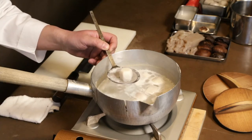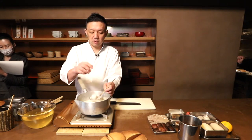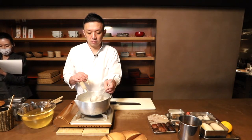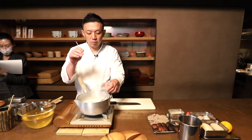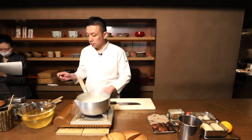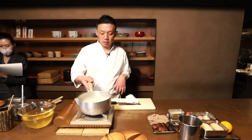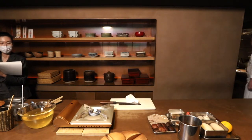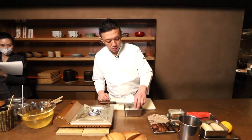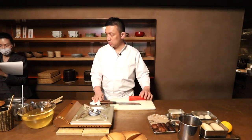The tastiness of these potatoes comes where it's thick and soft, so you want to achieve that type of texture. One important thing is to check that it's soft and tender enough. Now that it's soft enough, we will put it into water. And now we've got the ones soaked in water. Next, I'll cut the carrot.